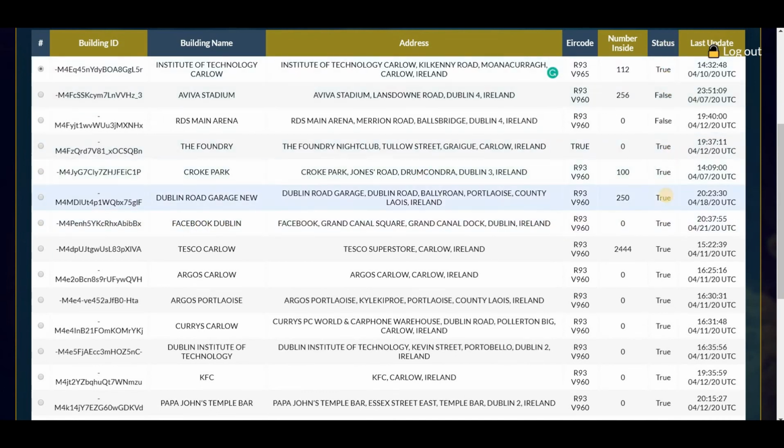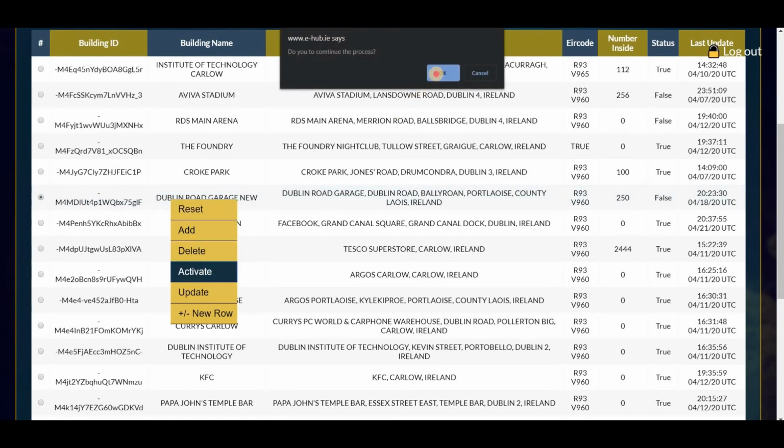The status value on this table represents whether this number is live or not. True means this number is live, false means this number is old and the device is not in use. To put a place from true to false, select the place, then right-click, delete, and confirmation yes. The place will be set back to false. To reactivate the place, select the place again, right-click, activate, OK.